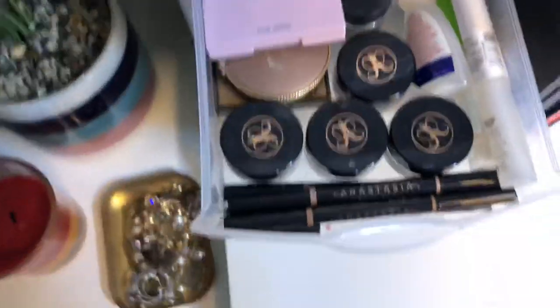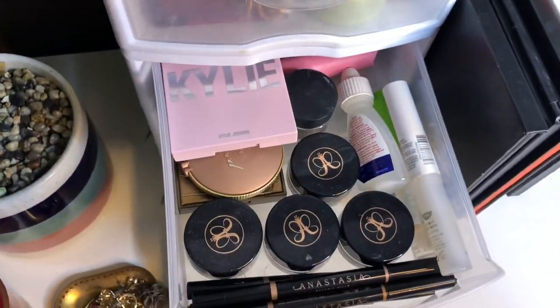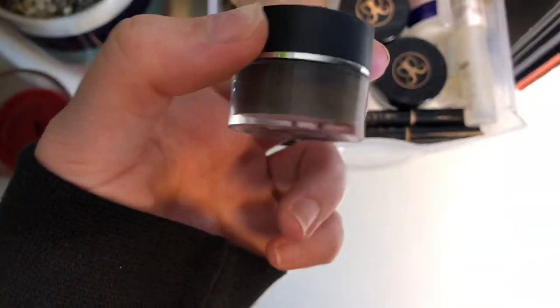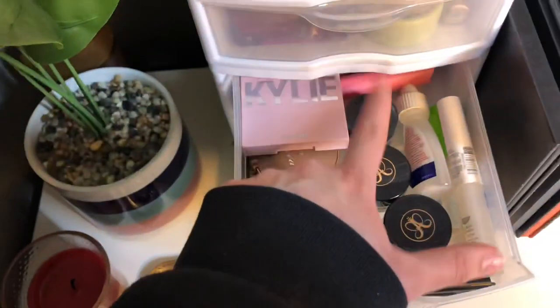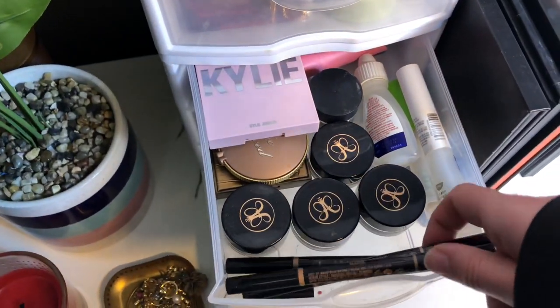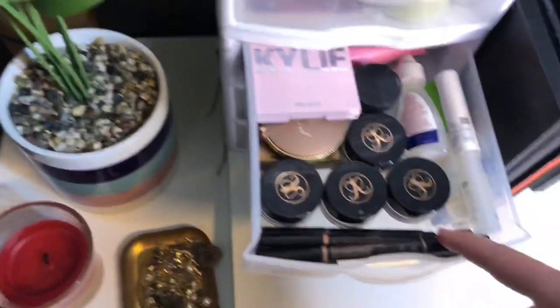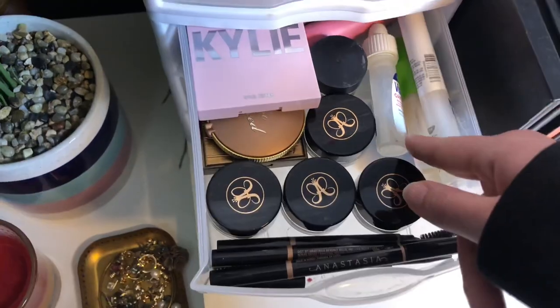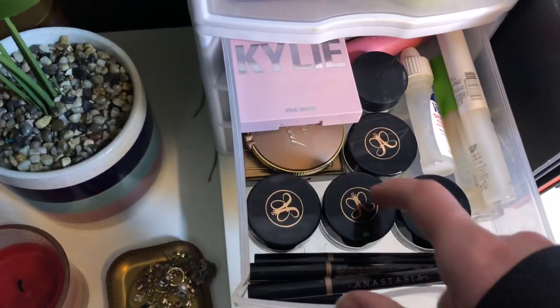In this drawer, I have all of my eyebrow stuff and then my bronzers. I have an e.l.f. eyebrow pomade. I don't really use that because it's kind of dark for me. I have all my Anastasia pomades. I have Anastasia brow definers. They're pencils. I have my eyebrow gels, eye drops, because sometimes when these get all dried out, I'll put some of those in there.